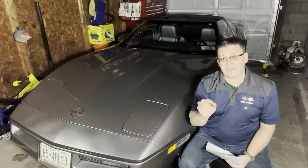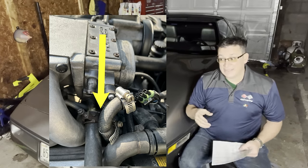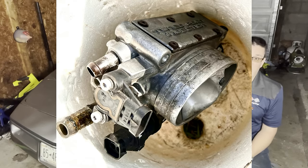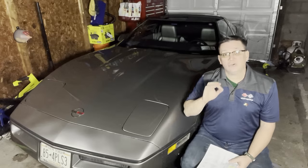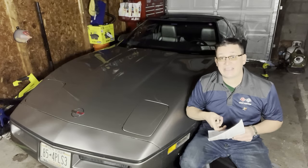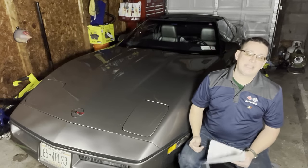The one thing I will tell you about the idle air control valve is that it's underneath the throttle body and it is super tight to the throttle body. You can't get a regular socket onto it. So you really have to buy a 32 millimeter thin wall socket to get the idle air control valve out. The other thing, which, you know, I was trying to get the job done. I just sometimes get impatient.